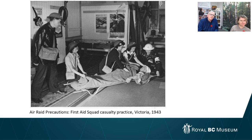Then we have Japanese fire balloons that were sent from the Pacific Islands, Japanese occupied islands. These fire balloons were designed to set the forests on fire in British Columbia. They landed in Western Canada and the United States. They included anti-personnel bombs. They included other smaller devices as well as incendiaries. They were sent over at the wrong time of the year. And as a result, because the forests were so wet, they weren't really effective in creating fire. The problem was they had so many anti-personnel devices on them that they were still lethal. And there was a family in the States who lost their lives when they discovered one of these during a family picnic.